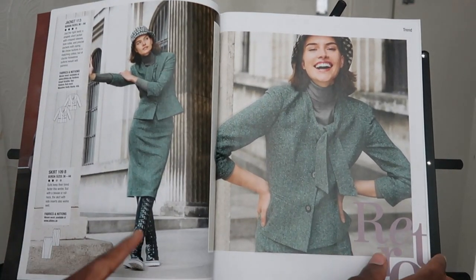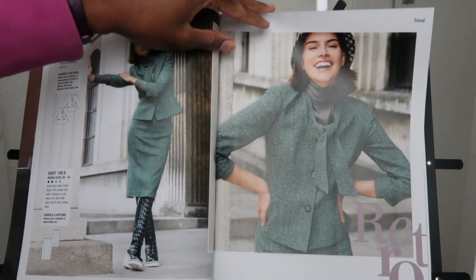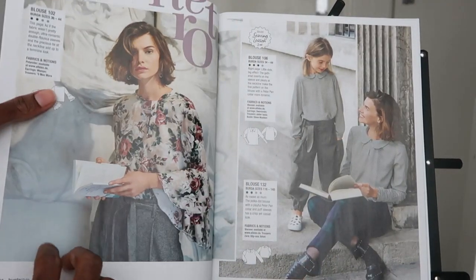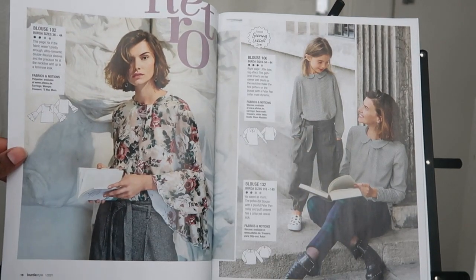But I like it. I'm not sure I would wear it with those kind of boots, but she's happy. That's what matters. Yeah, I like what Burda is starting to do, having mama and me matching outfits.